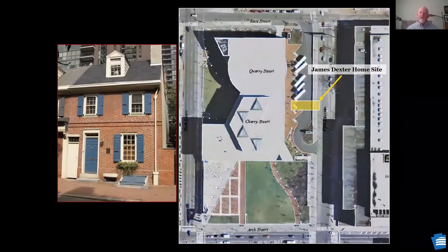So Dexter's house within the National Constitution Center site was located over on the Fifth Street side. It probably looked very similar to this 18th century home that comes from a different part of Philadelphia. He rented it from his neighbor, Ebenezer Robinson, a Quaker brushmaker. The house itself was situated in an area that was eventually to be covered by a bus parking lot and turnaround for the National Constitution Center.